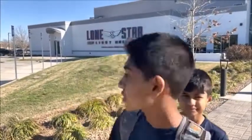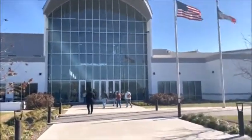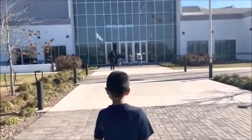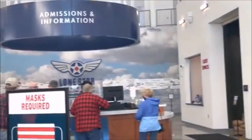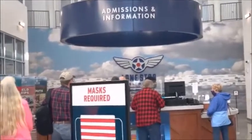Finally here at the Lone Star Flight Museum. As you can see, it's a nice huge building. Can't wait to see all the aircraft and other things, and we'll be heading inside to show you. And yeah, we're about to get all the tickets and the other information.